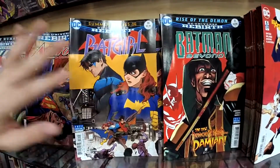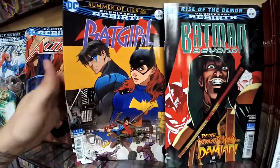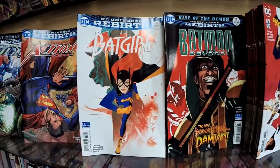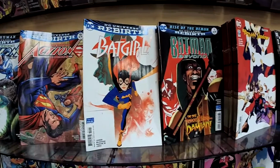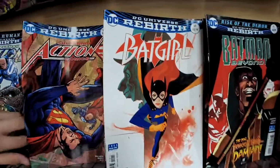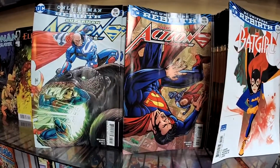And I also love this cover from Dan Mora. And then do we have the variant? Because this variant is also awesome. Really cool stuff here. I love both of these covers so much. I'm really happy with what the Batgirl book is doing right now. And we get to see the Mad Hatter. And the Mad Hatter does not get used nearly enough. I love seeing the Mad Hatter pop up. A great Batman villain.